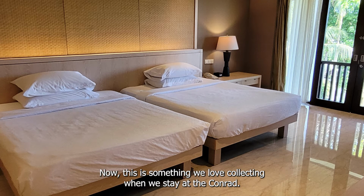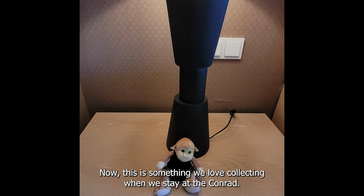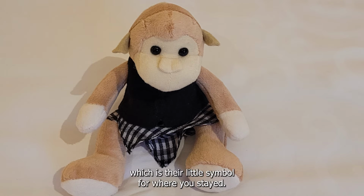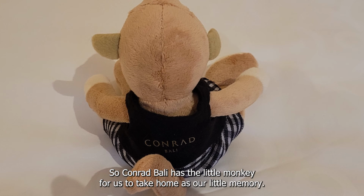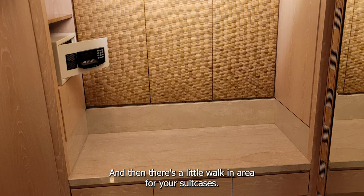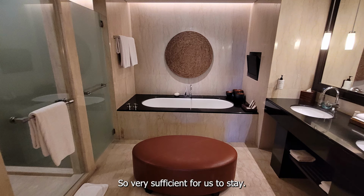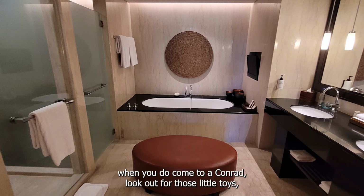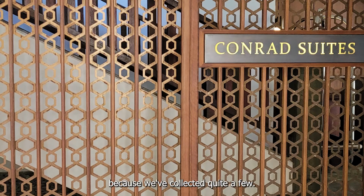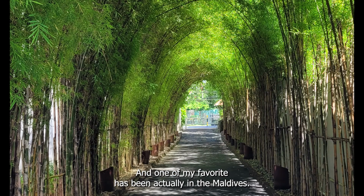Now this is something we love collecting when we stay at the Conrad. Conrad is known to give you a little gift, which is their little symbol for where you stayed. So Conrad Bali has the little monkey for us to take home as our little memory. Then there's a little walk-in area for your suitcases, and this is the bathroom. Very sufficient for us to stay. When you come to a Conrad, look out for those little toys, because we've collected quite a few, and one of my favorites has been in the Maldives.